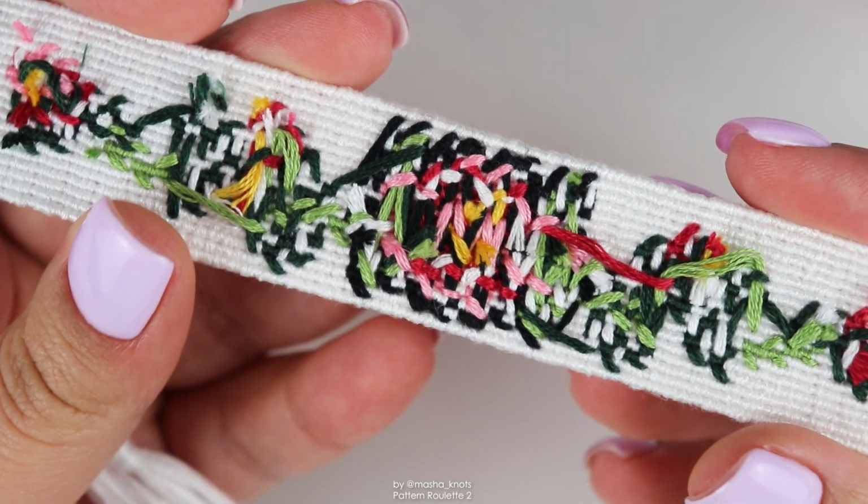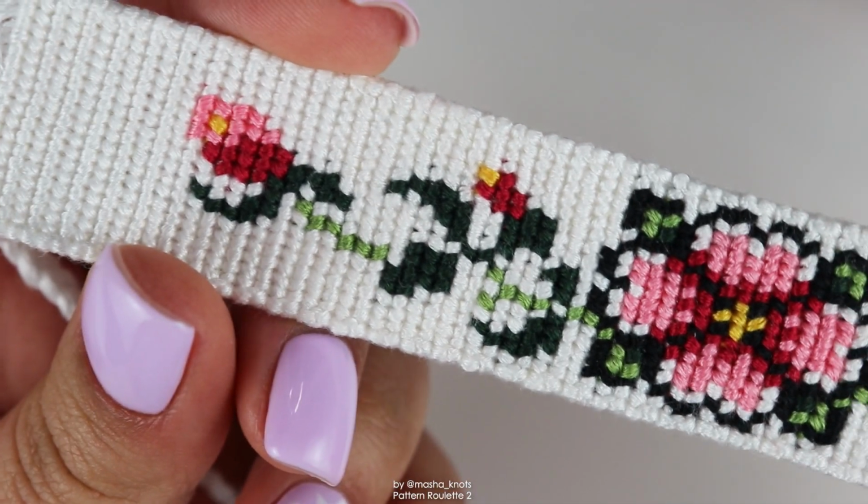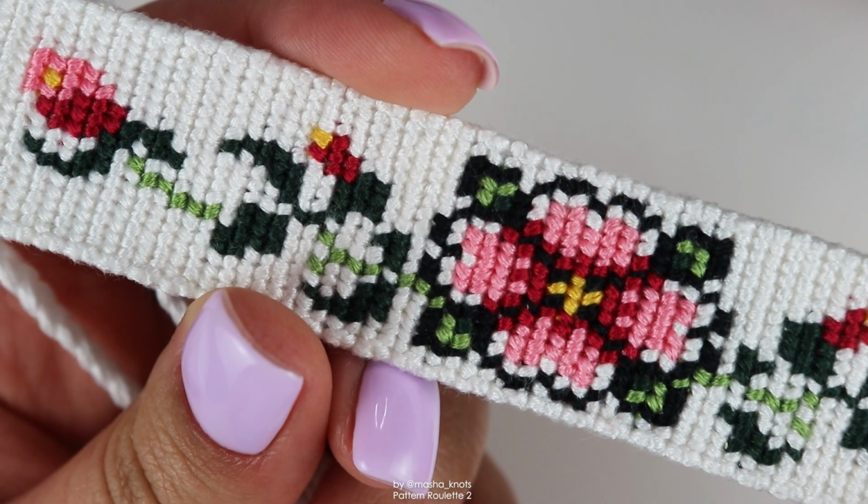One thing though, I actually wanted to have a different color in the background. Instead of white, I wanted it to be sort of like a pale yellow, kind of like a pastel color. I thought it would look really well here. I thought it would complement the pattern quite well, but I didn't have enough of that color.